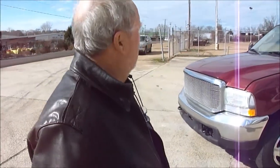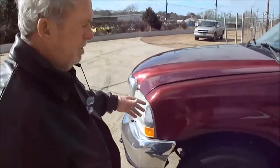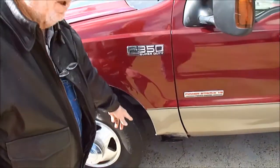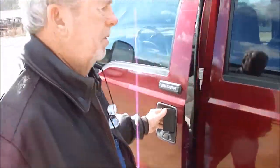Just a nice truck. It's a 2004 Ford F350 Lariat, dually, got leather interior, got everything, and it looks nice. Just a pretty truck. Look at it sitting here. It's not beat up and banged up. Glass is perfect in it. New windshield. Dan put a new windshield. Somebody had a blowout here. You can't see it. There's a little spot down there. But you can see it's a pretty truck.